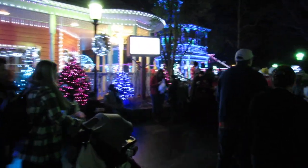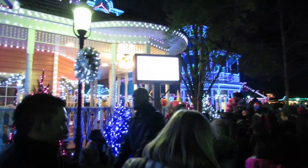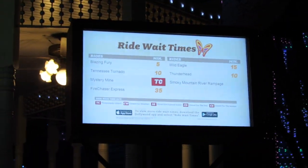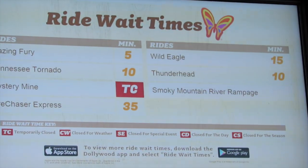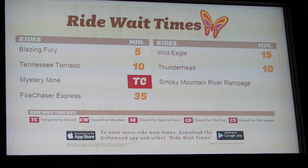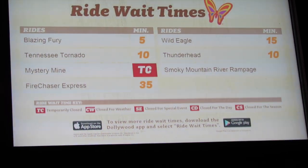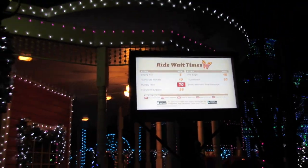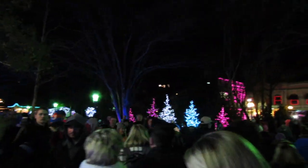You've got there's your ride wait time signs. I don't know if this will show up on here or not. Let's try as we get closer. So you can see Mystery Mine is temporarily closed. Blazing Fury 5 minutes, but like Fire Chaser 35, Wild Eagle 15 minutes. Thunderhead 10. So that's actually a lot busier than, you know, a normal time you go to Dollywood. But just look at the mass of people.